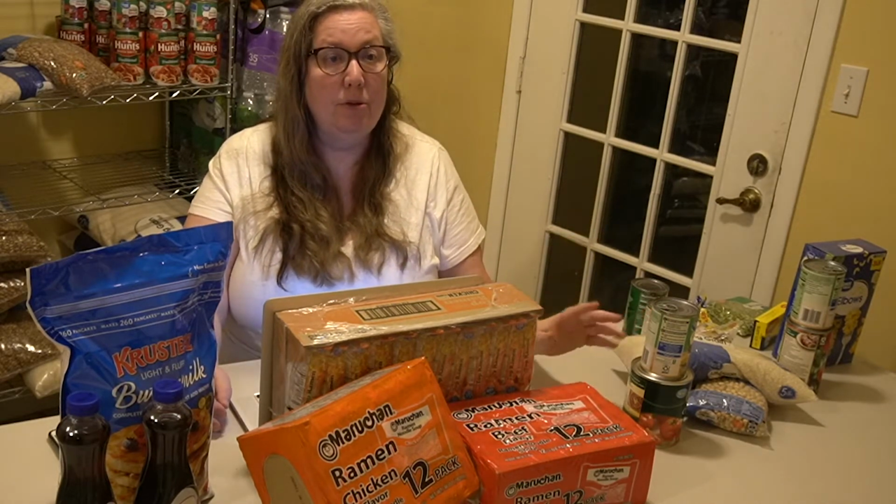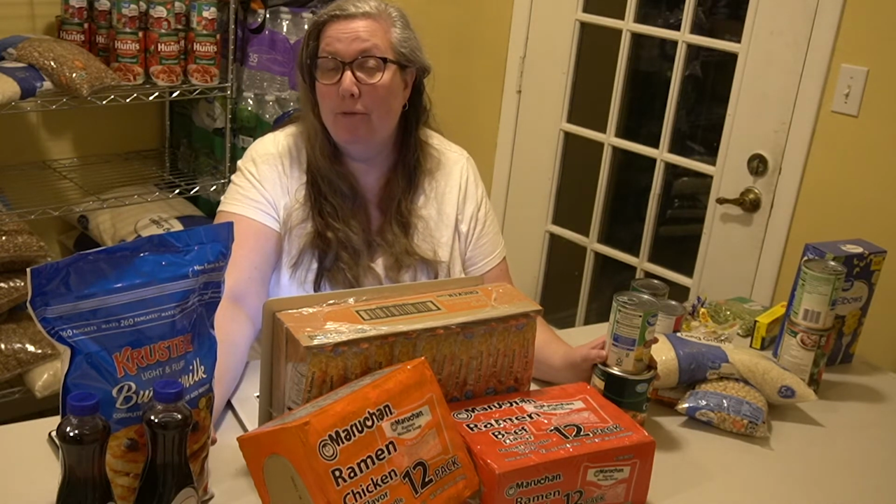All of the canned foods, even the tomato products, all of these, I checked, have at least a 2-year shelf life. And even the Krusty's pancake mix has a 2-year shelf life from when I bought it. Now, once you open it, it only lasts for about 6 months. But this is stuff you can buy and put on your shelf and not pay any attention to it for a couple of years. That's a lot of food security at a really cheap price.